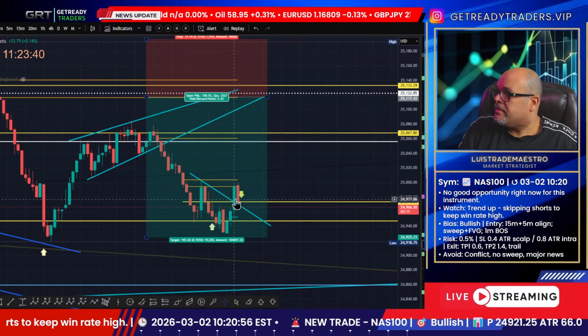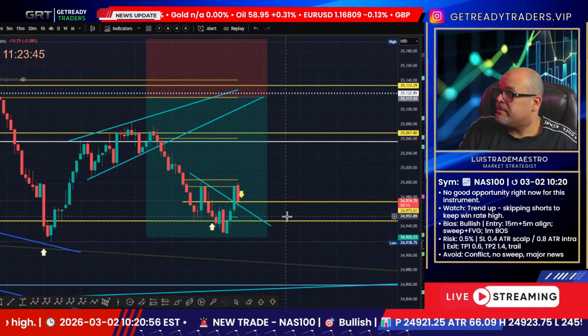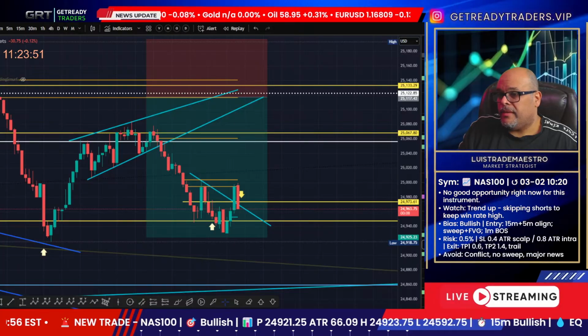Okay, so you got red candles with rejection out of this point. This is so messed up. This price action here is just disgusting. It is disgusting.